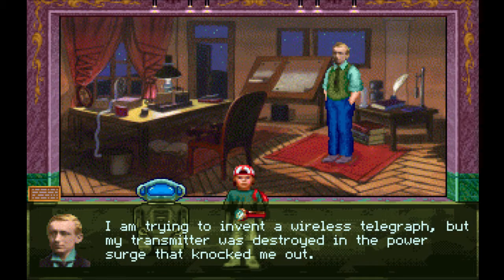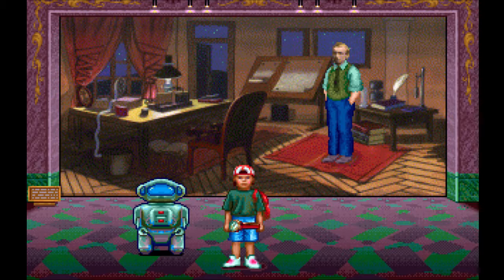I'm trying to invent a wireless telegraph, but my transmitter was destroyed in the power surge that knocked me out.